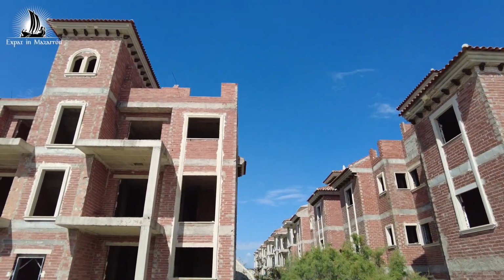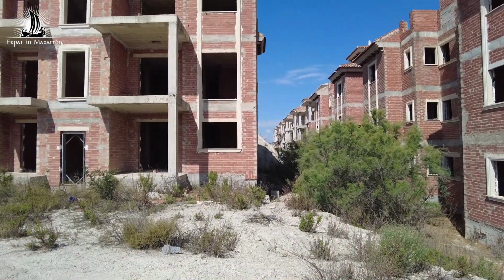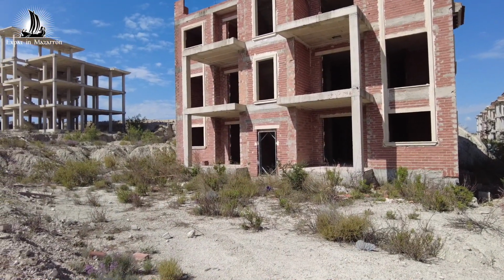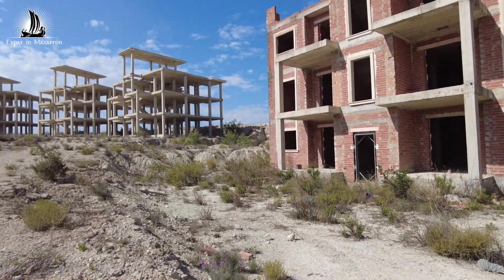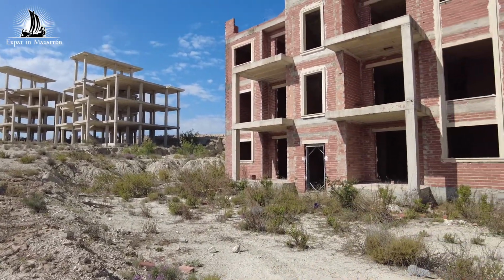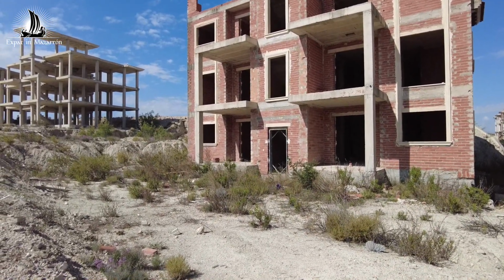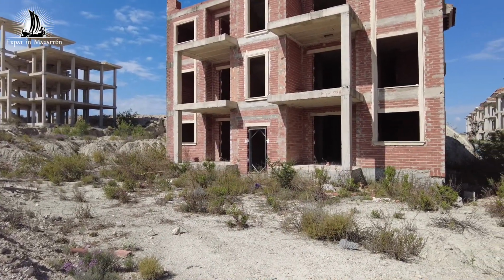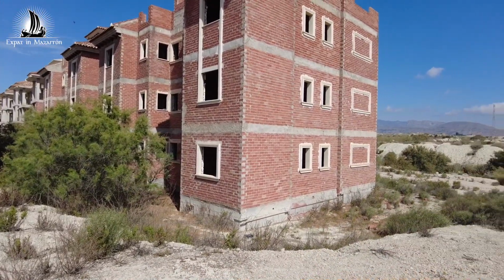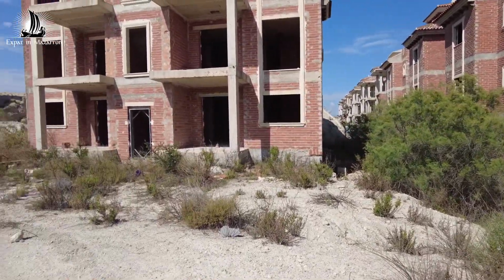So this is another view of these abandoned places. I think I'm going to try and get into this one. Obviously those over there, there's no point because they've got no walls on those, but these ones here, it looks like the entrances have been knocked down. So I'll see if I can get my leg in there. And if not, I'll walk around some of these below. So anyway, I'm going in.